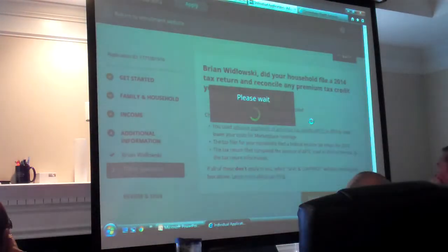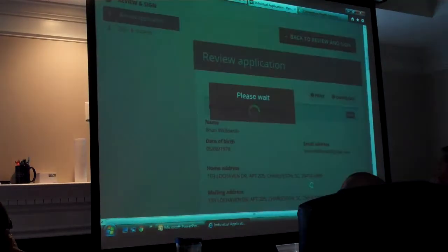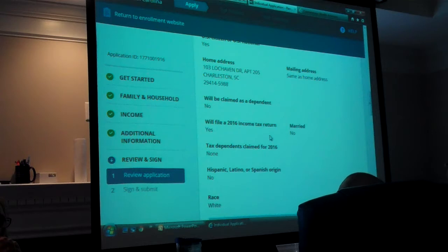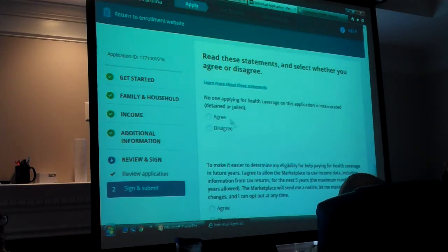I don't want to waste the time too. Trust me. You're gonna click the little box. You always click that? As long as they had it last year, right? Yep, as long as they have filed their taxes in 2014. If they haven't filed their taxes in '14 by now, then they're gonna have a whole different problem. The answer is yes to that question.